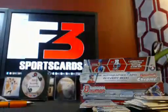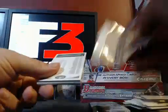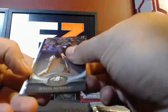Any Philly fans in the house? I know Bill Rudard is, but he's not in the room. He hasn't been around in a while. Got that Ryan Howard printing plate I want to trade. We got some more color. It's an X-Fractor, it looks like.